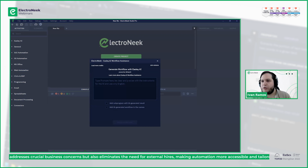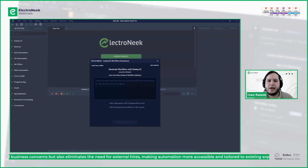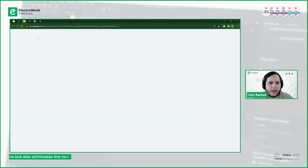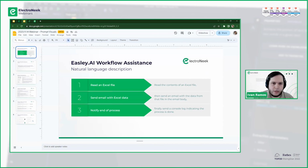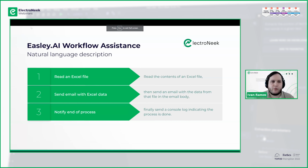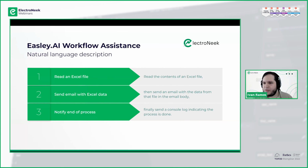Prompt engineering is really the key to working with Easley AI and instructing AIs to work with you. So let's look at how this prompt will look. First, we'll start at a very basic level, a natural language description of that process. We'll start at a process that will read the contents of an Excel file in this case, and we'll want to send the data from that Excel file via an email. And then we'll want to log some information from that file into the console.